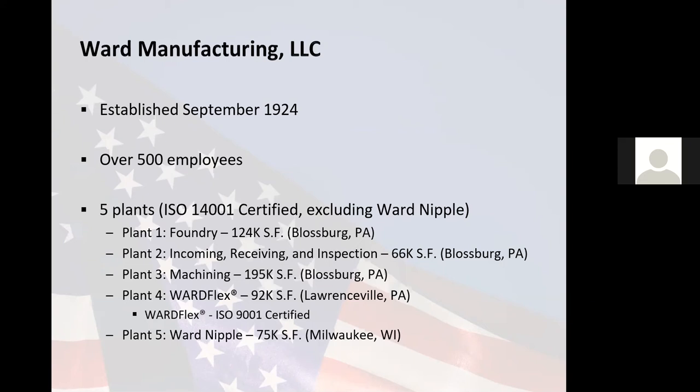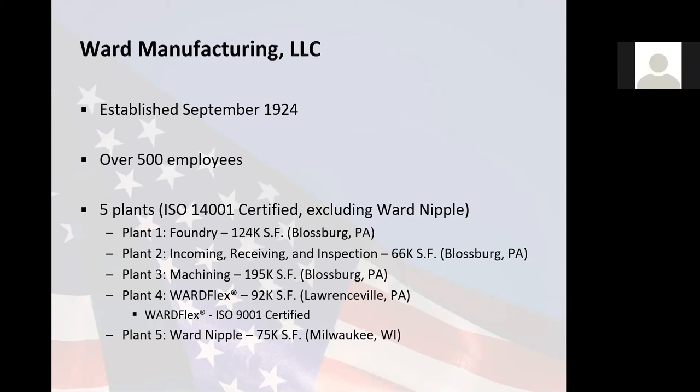All of our facilities, with the exception of Ward Nipple, are ISO 14001 certified, which is an environmental standard. And then WARDFlex also has an ISO 9001 certification, which is a quality system standard.